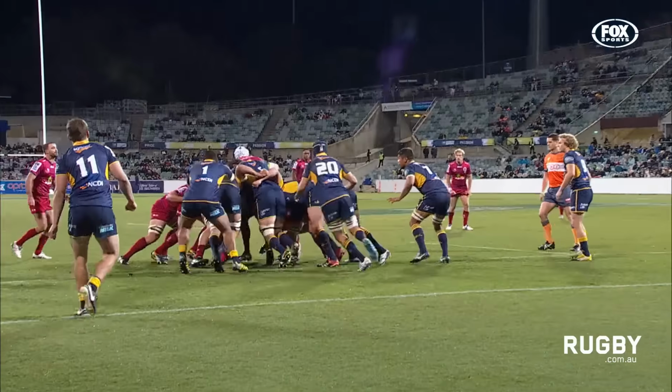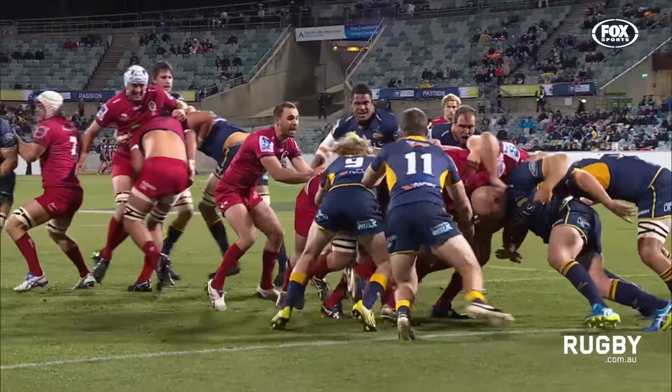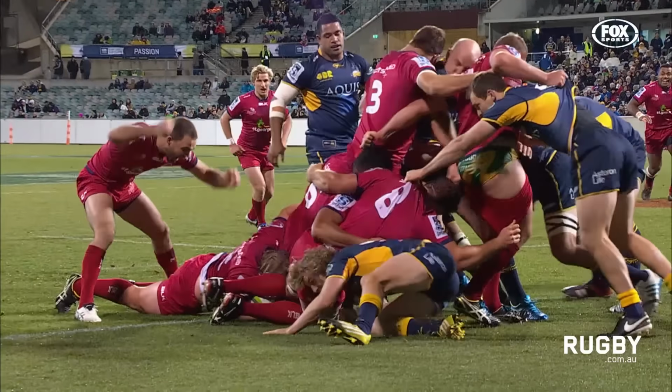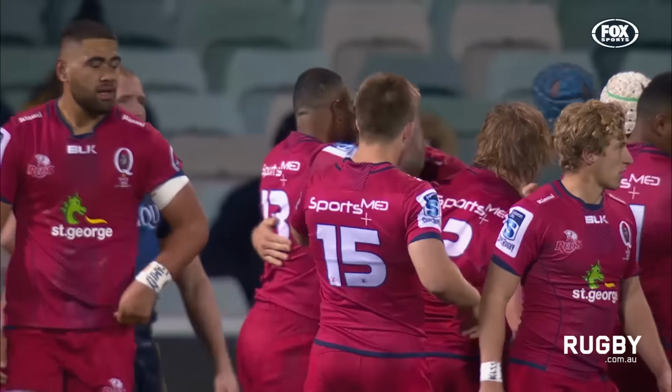Finally, George, the Reds get some reward for some field position they've had in the last 5 minutes. Yeah, it was good. We spoke about it a moment ago, wasn't it? It was a good decision for them to put some pressure on the other side of the field, and they're backing their driving line out, and you can see why. And once they set that up, it was nice and tight, and there's no way the Brumbies can actually illegally bring it to ground or fracture that.